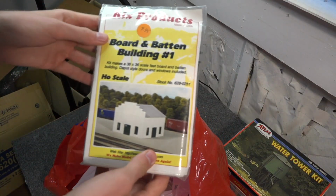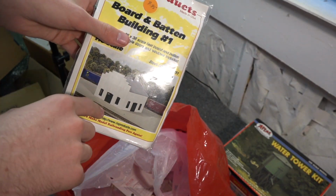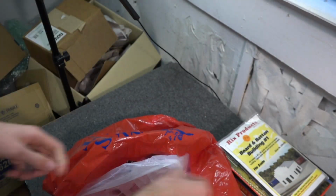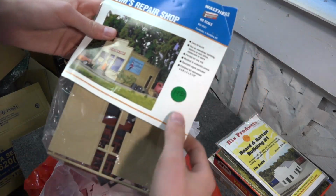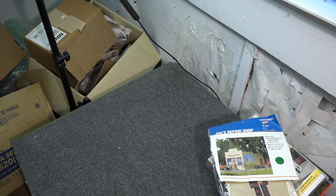There is one of those Rix products. These guys make the blue steel shed kits that everyone has that are really cool, and there is a building right there from them. I believe we've got, oh, Jim's Repair Shop by Walthers. That's a cool Cornerstone kit. Great. And that is another bag and some more items for the store. Let's just see what else we can find.